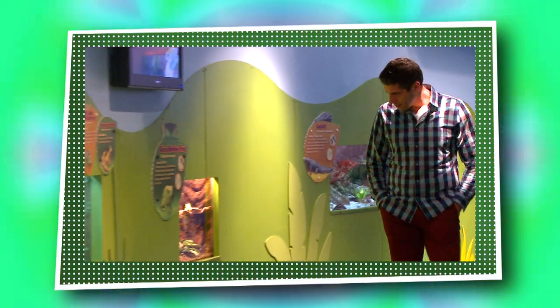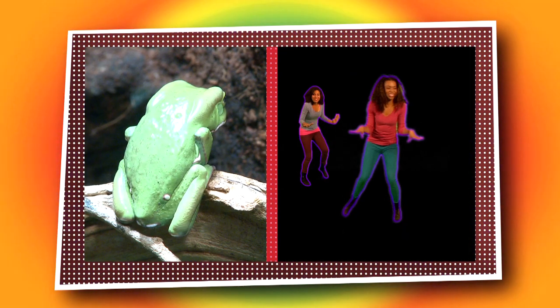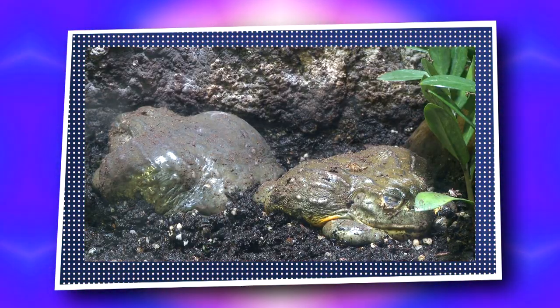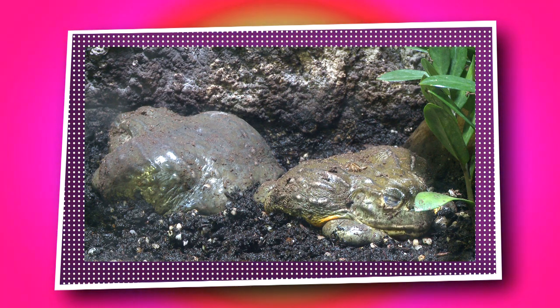Another stop on our aquarium adventure is a visit with the frogs. Unlike many of the sea animals we've seen today who live in salt water, frogs live in ponds, lakes, and marshes. Frogs belong to a group of animals called amphibians. Amphibians are animals that spend part of their lives in water and part on land.